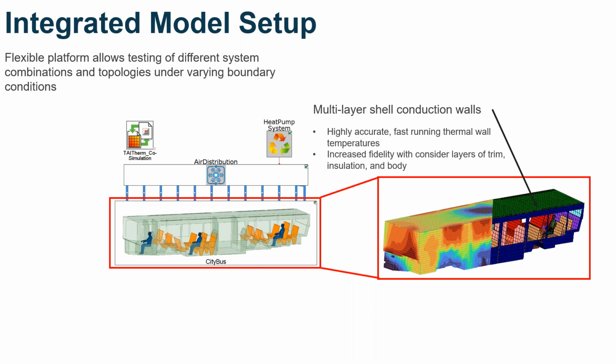And on the other hand, we do have the TAITherm model that allows highly accurate and fast-running thermal wall simulation. So this allows you, for example, to test the different sets of the wall structure, different types of insulations, or maybe different types of glazing in the bus.